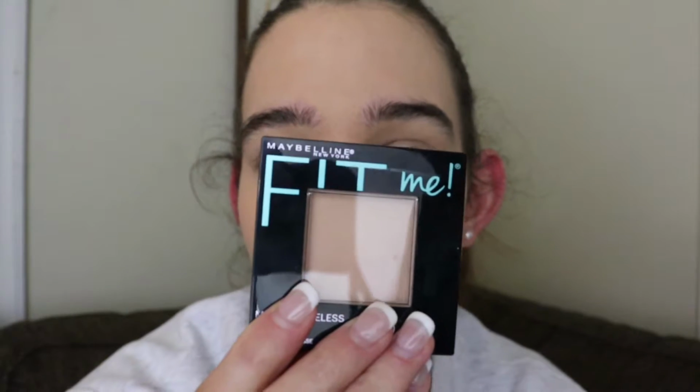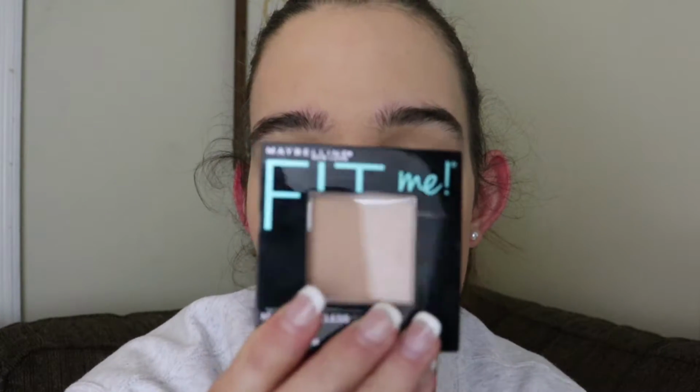So after that is all said and done, I will take a powder to my face, because I don't know about you, but I don't like the feeling of liquid just sitting there on my face. I kind of like to set it with a powder. So we got the Fit Me by Maybelline powder. This is the matte poreless powder. Love this thing. I got it in buff beige.